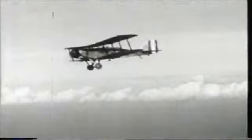In hot, dusty conditions across deserts and mountains, Wapitis served from 1929 until 1940, equipping no less than 10 squadrons throughout the empire. These rugged aircraft were a modest improvement over the First World War vintage types they replaced, but their adaptability became invaluable in areas where spares were in very short supply.